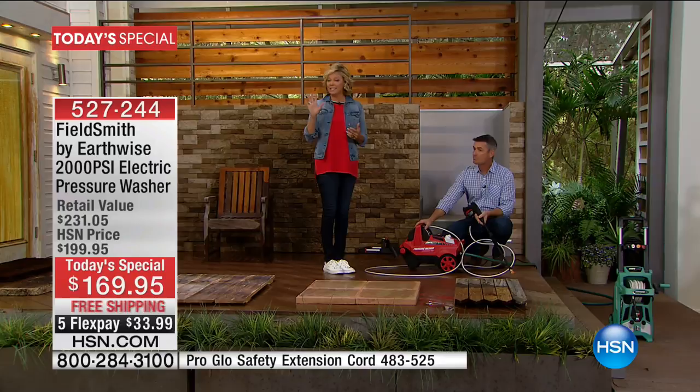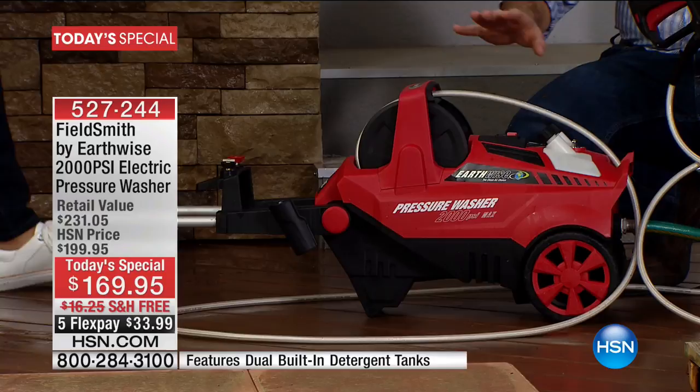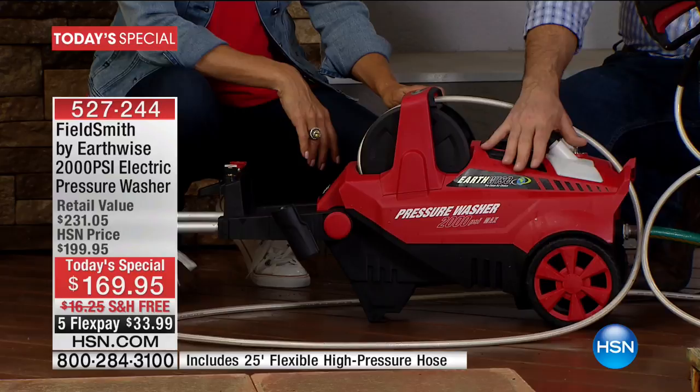I think it might be our only pressure washer today. It is the only pressure washer special that we're going to have. And when you look at this, when you see everything on here, it is really neat. Now, you were showing it when you were first introducing it in the vertical position. What's neat about this is you lay it down just like this. You hook your hose up to the back right here.